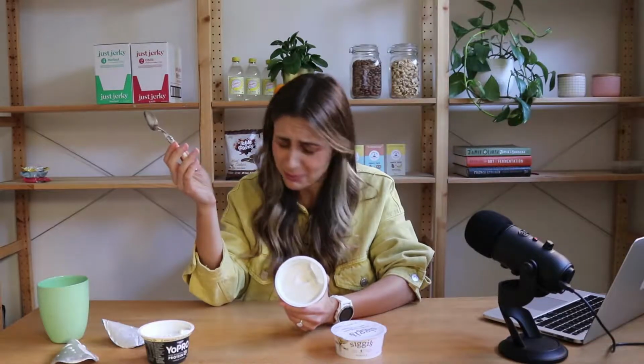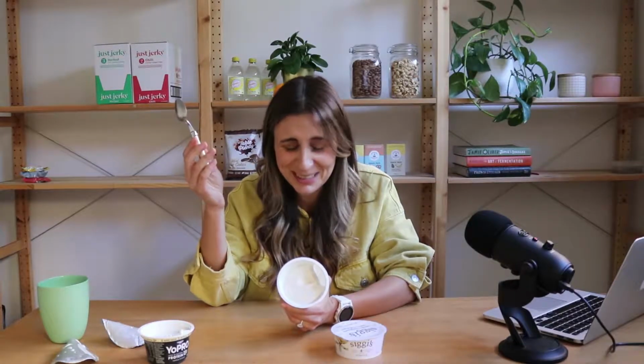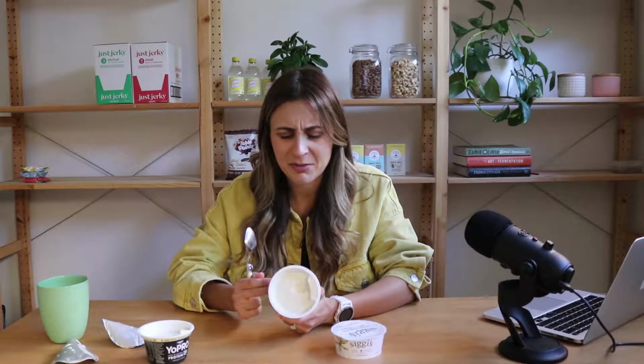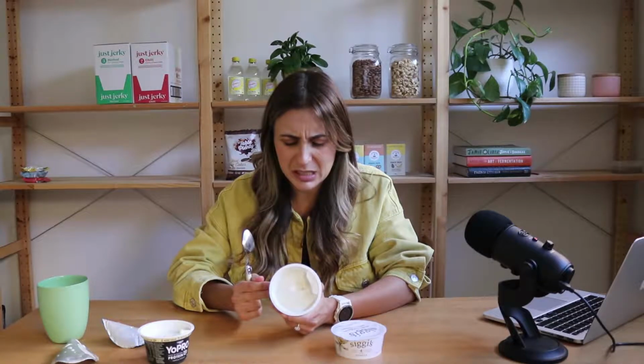Oh. That's really strange. That's weird. That tastes really strange. YoPro might have even done a better vanilla flavour. This almost tastes really tart. It must be that acidity regulator, citric acid. Wow. Guys, there's stuff in here that you really don't need to be eating.